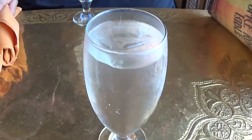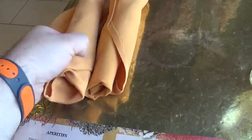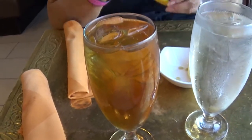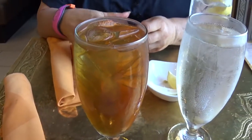Oh, this is what the water looks like that he brought us. Of course, these are the napkins with the silverware. Here's the iced mint tea. They have regular tea, then you have iced mint tea, so I thought I'd try it. This would be different. Here goes. It's basically like a peppermint or mint.